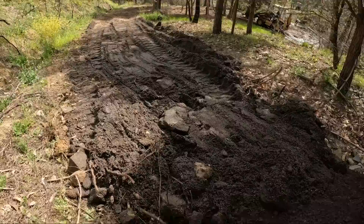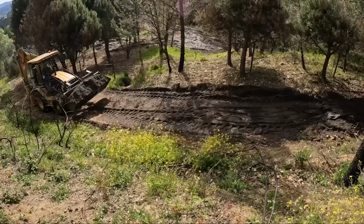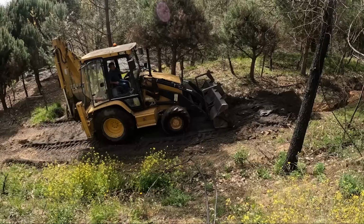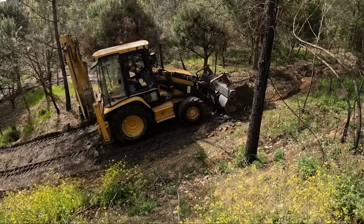Things are moving quickly. So here he comes up the road with another bucket. So he's just grading it, going backwards and forwards. Really cool.